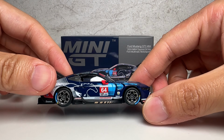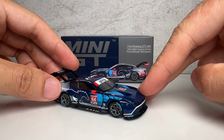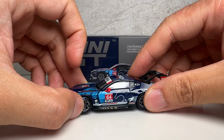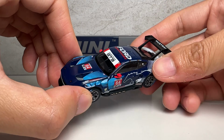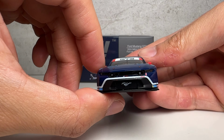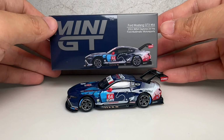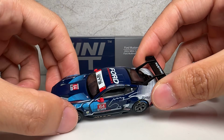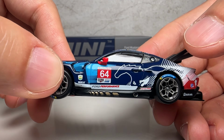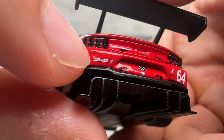And this number 64, so they have a pair of cars, right? 64 and 65. 65 unfortunately didn't finish the race, actually dropped off the race. 64 finished 31st overall. But the next year is the impressive one. So in 2025, the number 64 got a championship in their class, which is the GTD Pro. We'll be able to see the class here, GTD Pro here.